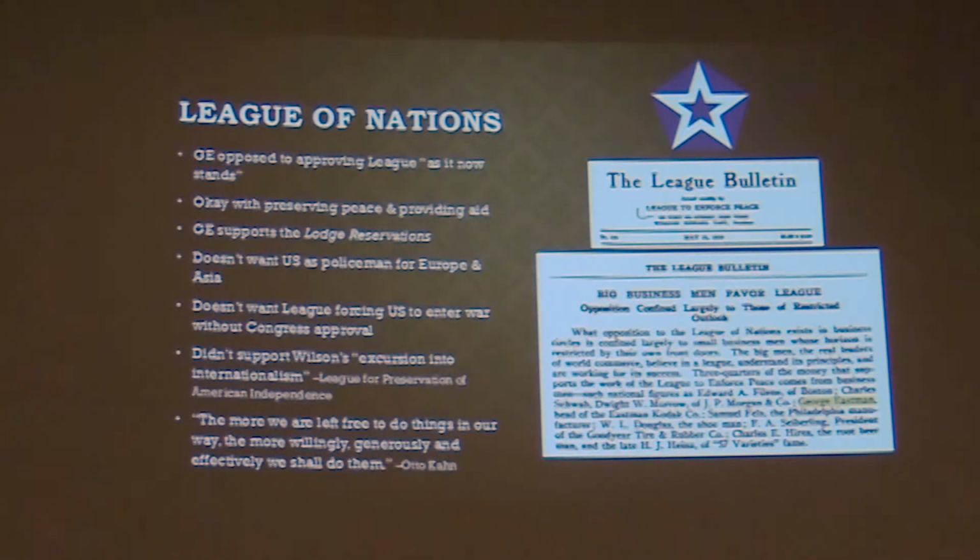I do want to talk a moment about the League of Nations. Of course, Democrat President Woodrow Wilson, that was one of his 14 points at the end of World War I. He wanted there to be this United Nations-like League of Nations. And initially, as you can see from the article there on the right, George Eastman at the beginning of the year was for the League of Nations. He is being reported in the papers as being one of these big businessmen that favor the League of Nations. Opposition was confined largely to those of restricted outlook, and we know that Eastman did not have a restricted outlook.